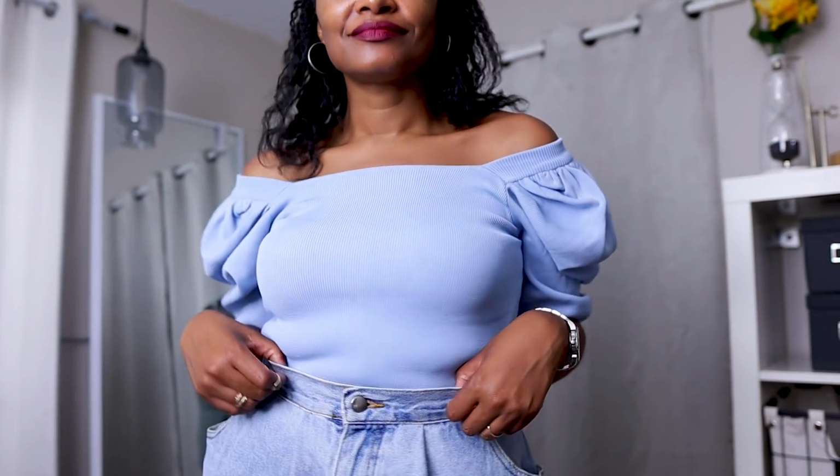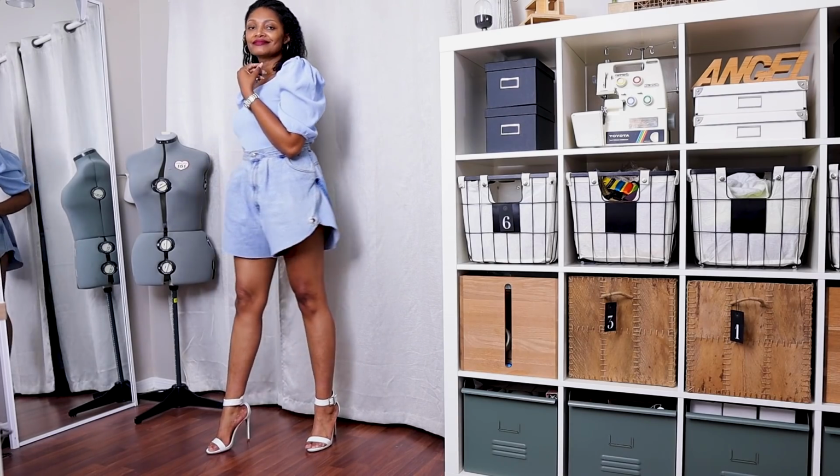You're coming home with me. And I didn't even try it on. I was just like, this has potential, so even if it doesn't work out, it'll be okay. This was the find of the whole thrift haul. I think the cheapest, best find of the whole thrift haul. Absolutely love it, and love it with the denim shorts as well.